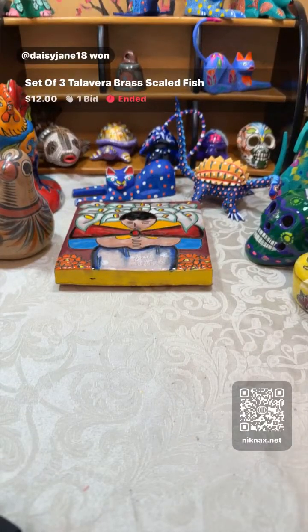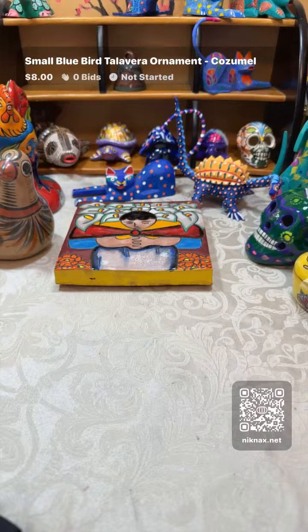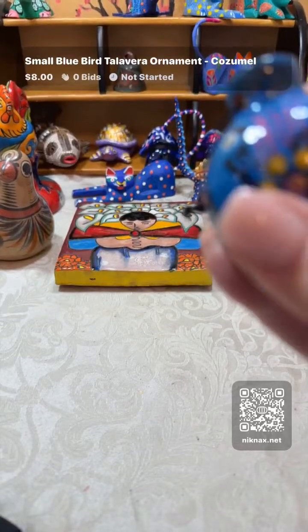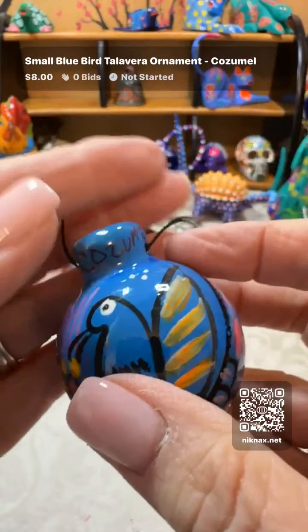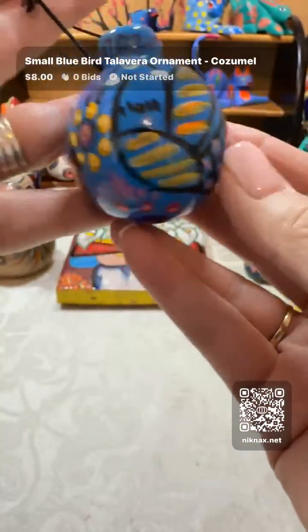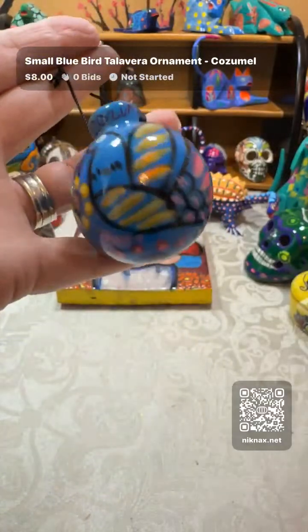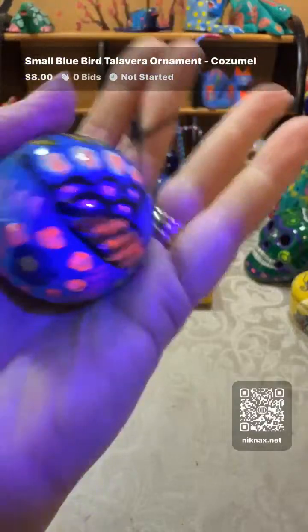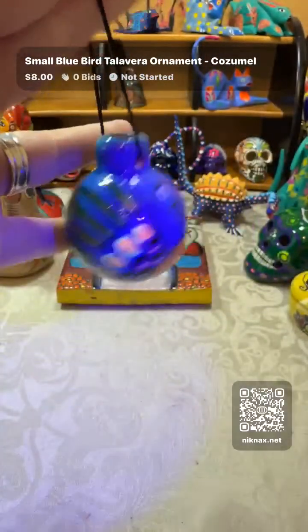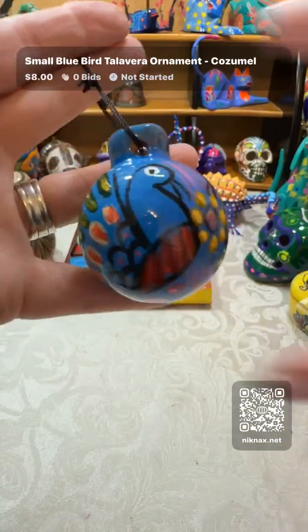All right. I do have some ornaments. Each one, there are 3 of them. They do have marking from the area that they came from. So they are specific to an area, but they're still beautiful. This is the smallest one. And you can see the orange yellow glows, the pink glows, the bottom glows. I'm showing you the glowy because some people like that when they're buying their Talavera and Tanala. They like to see if it glows. So this one is the smallest of the 3.